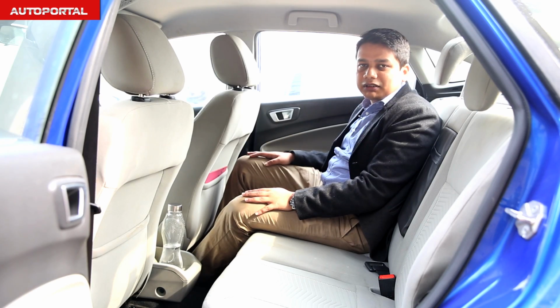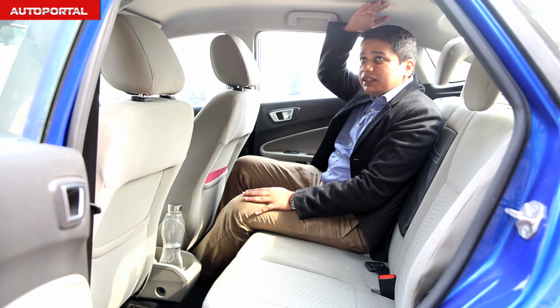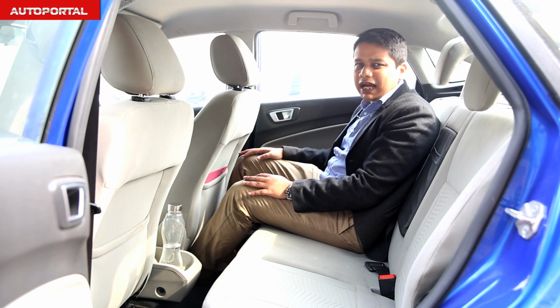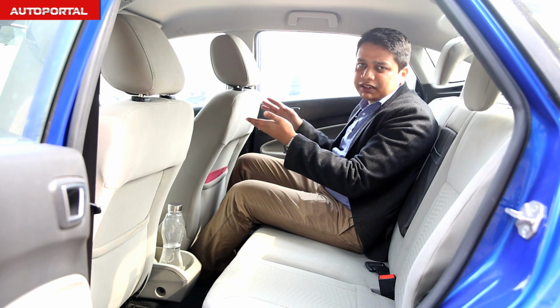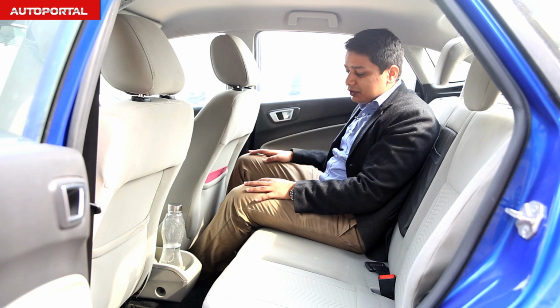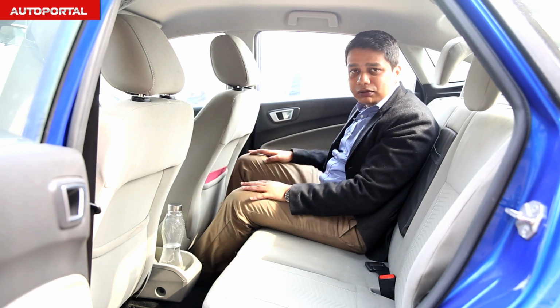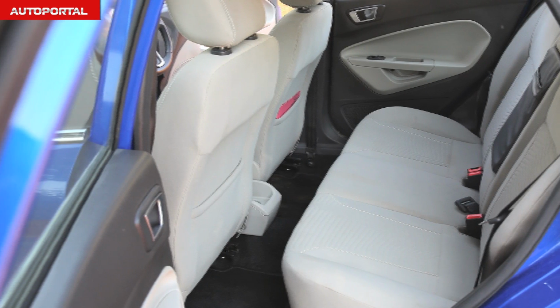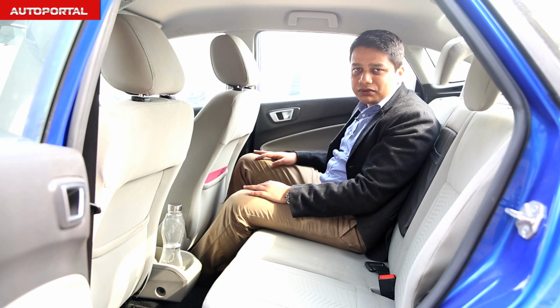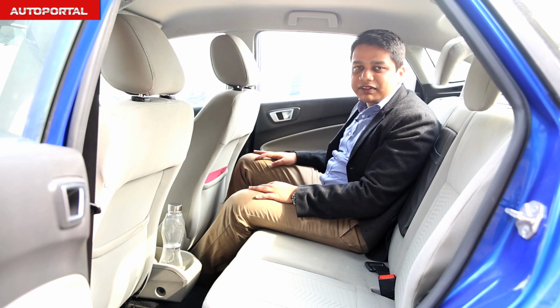Well, so here I am in the back seat of the Ford Fiesta now, and as you can see, headroom is just about decent. Knee room is also just about adequate, considering that I have adjusted the front seat for my driving position, and my height for reference is 5'10". There's no AC vent at the back, and there are no door bins to keep any bottles in, and that means that the VW Vento clearly has the edge over the Fiesta in the rear seat department.